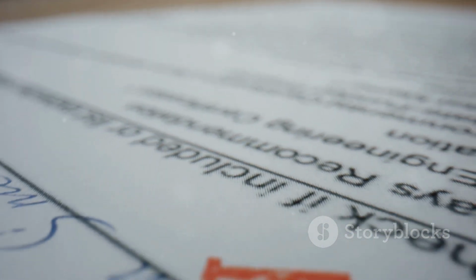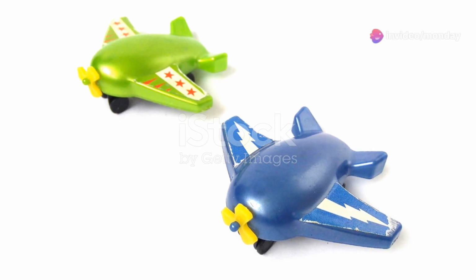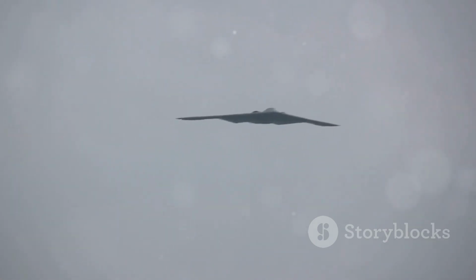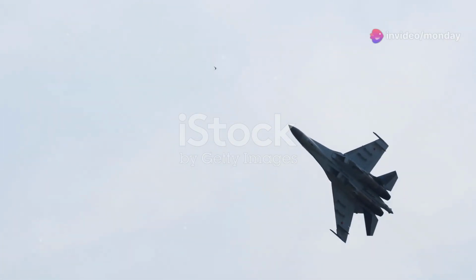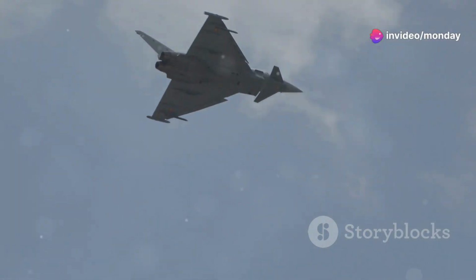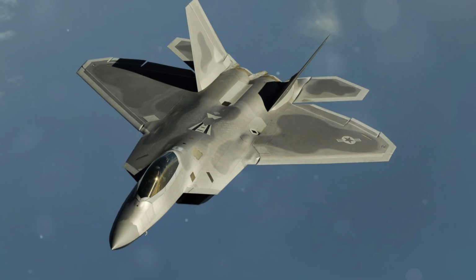Russia is keeping most of the PAK-DA's secrets under wraps, but we can learn a lot by looking at its design and what we know about Russian technology. The PAK-DA isn't about speed, it's about stealth. This is a different approach than some of Russia's other warplanes. For example, the Su-57 fighter jet is designed to be fast and maneuverable. But it's not as stealthy as the PAK-DA is meant to be.